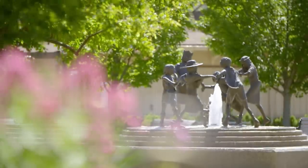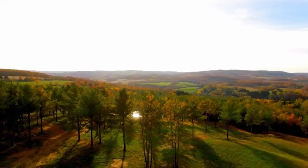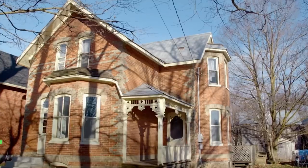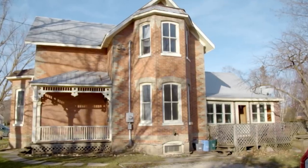Just a couple hours north of the city, the small town of Creemore has it all, but there are very few places to stay. So I wanted to remedy that by transforming this rundown Victorian into an all-season vacation rental. Whoa, look at that. Isn't it cute? It's super cute. I snapped this house up for $350,000. I still think we got an amazing deal, and I know that together we can make it awesome. It was the right price, but the wrong size.